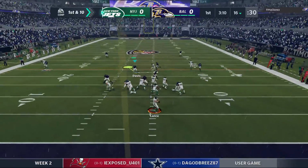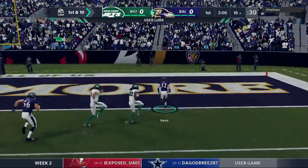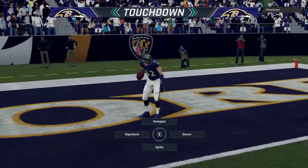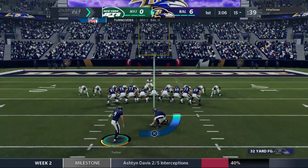Here's a play fake as they set up to throw. Into heavy traffic, and it's intercepted. Picked off by Ashton Davis. And he will score. Touchdown, Baltimore.